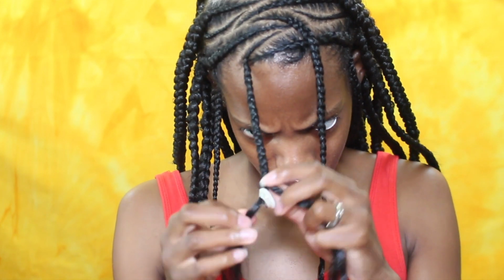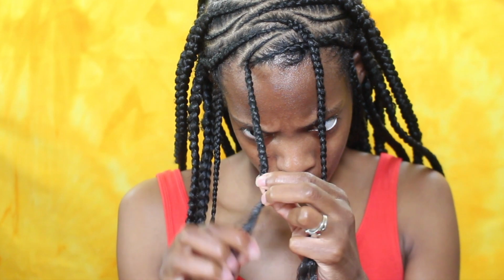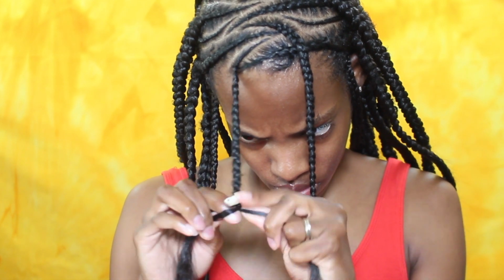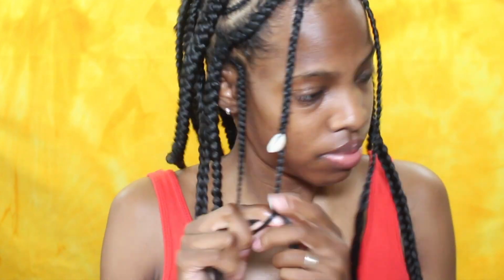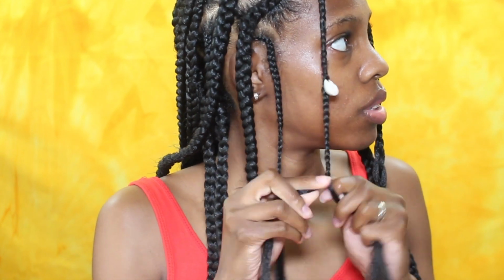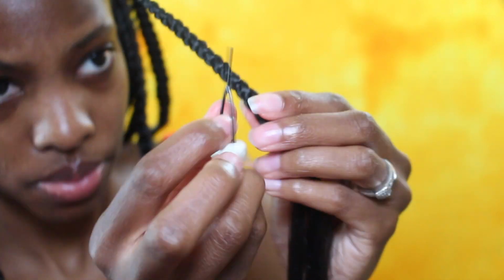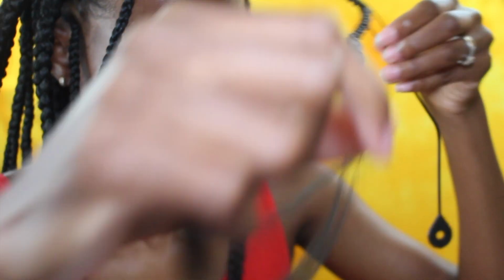So I don't even know if this is the right way you add shells in, but I added them in 2 different ways, so I'm going to show you both ways. This is the first way, and when I get to the next braid you'll see the second way, and y'all can do it how y'all please. If y'all know how to add in shells, then do it the way you know how to do it.